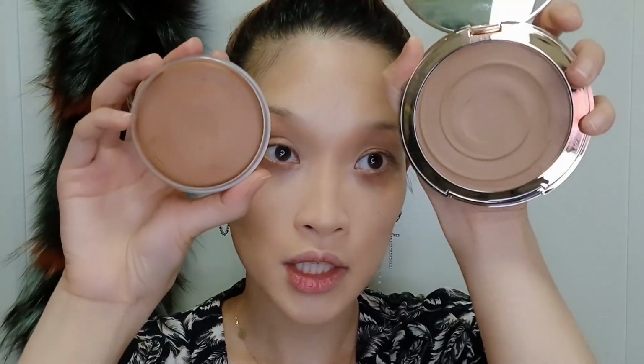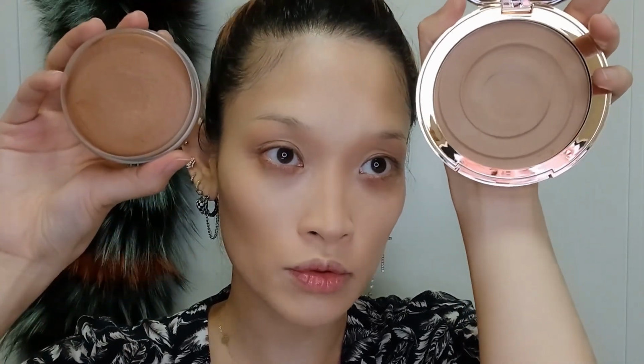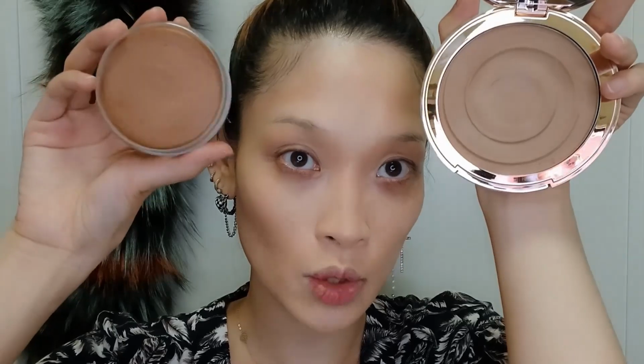So the placement can be a little bit different too, not just the tone. Bronzer, this is from Say and medium. This is a lot warmer than this one. Can you see the difference? This is more like cool brown, grayish brown. This is warm, orangey brown. So this is perfect for bronzer.